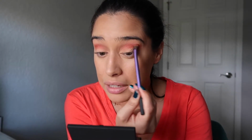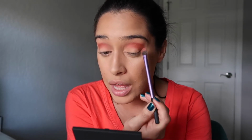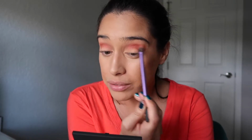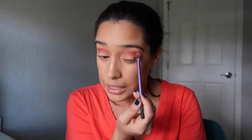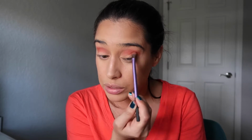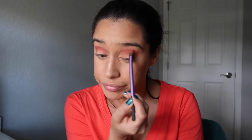Now, on it, I guess, I don't know. Some people have had really negative things to say about these palettes, but it's working out just fine for me in this video. I really don't see any patchiness at all. It's actually gliding on smoothly, and it's performing just as well as any other Nars eyeshadow I have. I don't know, maybe I got a good one.